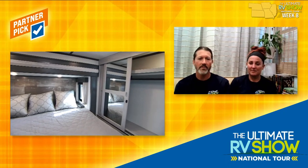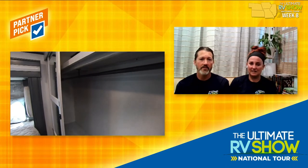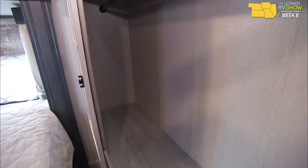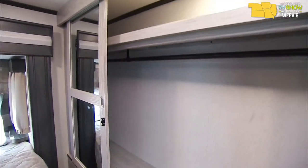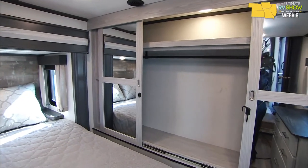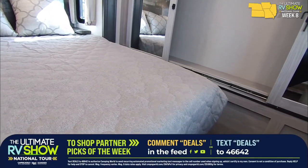So if you're full-time living, you're going to have a lot of clothes in there, and if your washer-dryer's in there, it's taking up quite a bit. But here, it's not an issue. That is a huge closet. That is really nice to have something that size back there. And the nice doors that close with the mirrors on it, right? Sometimes it's hard to find a full-length mirror in an RV, so that's awesome that you have that right there.